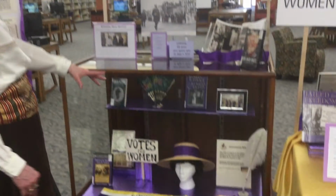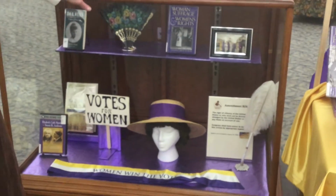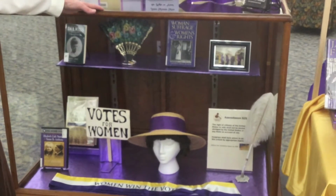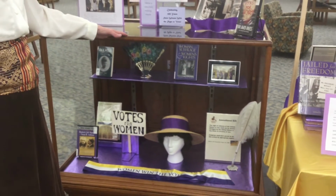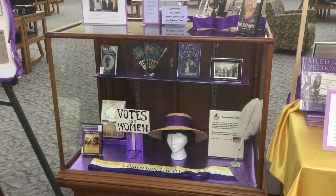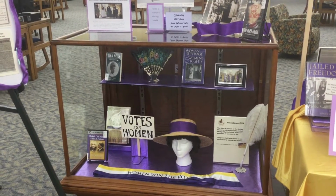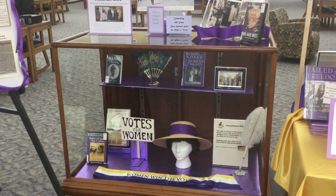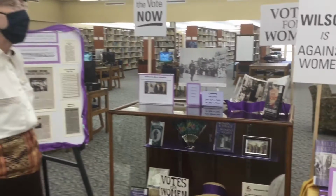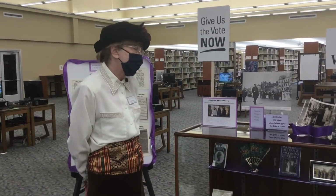This is kind of time period clothing. We have the hat. We have the 19th Amendment, which reads, "The right of the citizens of the United States to vote shall not be denied or abridged by the United States or by any state on account of sex. Congress shall have the power to enforce this article by appropriate legislation." And what people don't realize is it took 72 years. It took 2 generations of women to win this fight.